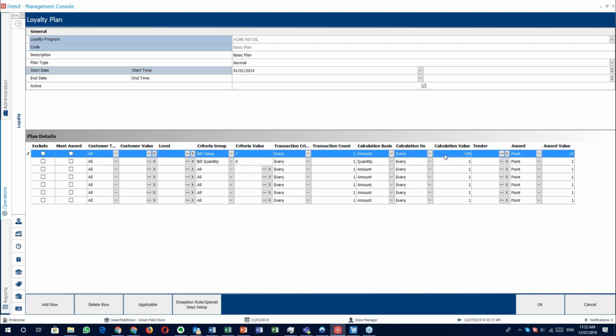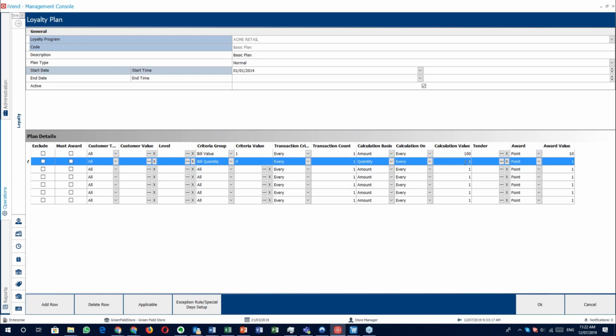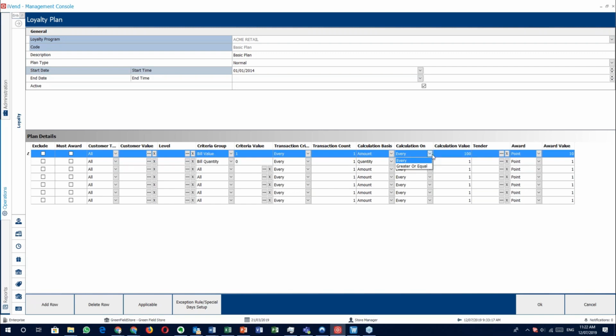Then is it for every, and you'll see on my top one over here, it's for every 100 Rand I spend. It could be for every single item I buy. It's up to you. And you do once again have the option of saying, once you've spent $100, then you kick into that level.